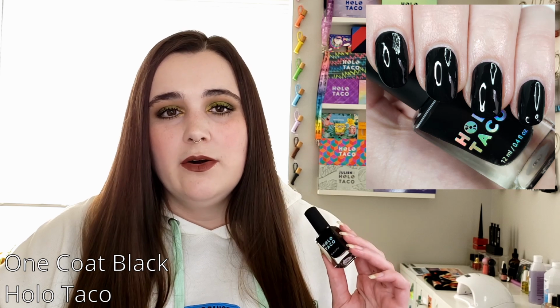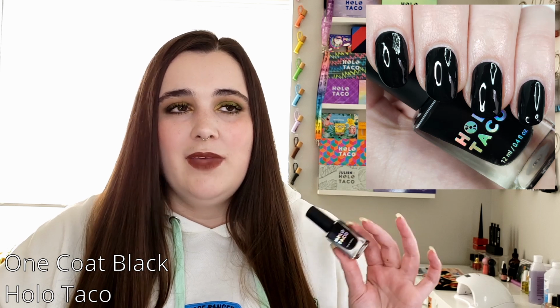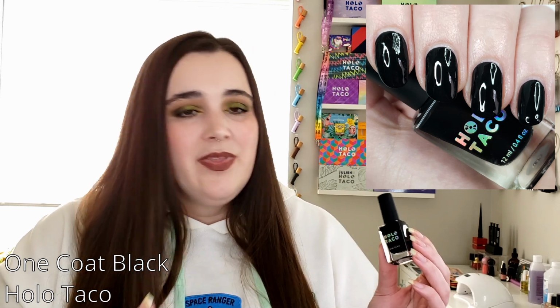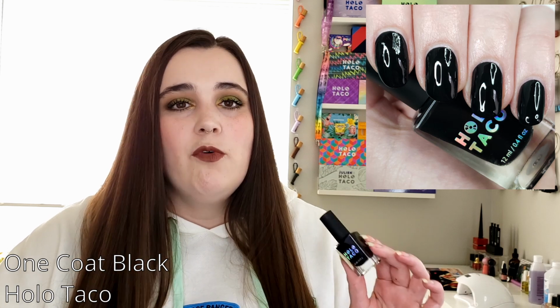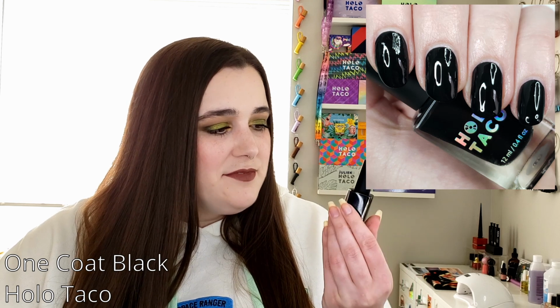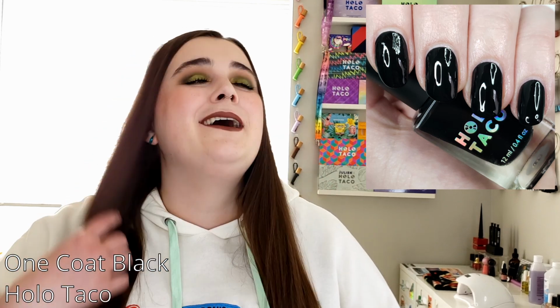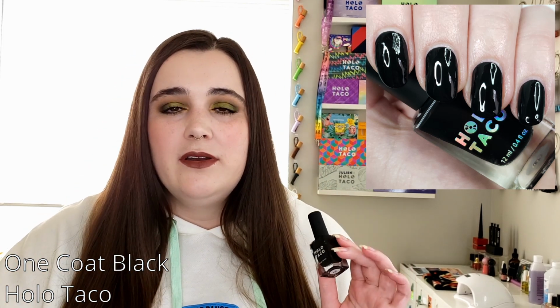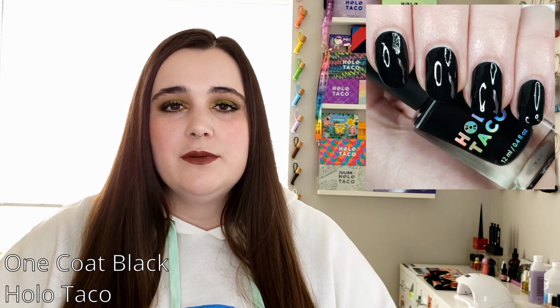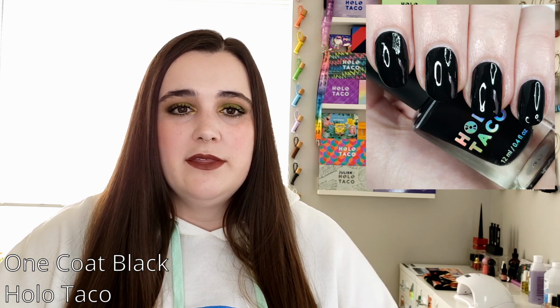And I think that this is probably the first nicer black polish that I bought, and this is Holo Taco's One Coat Black. And honestly, as much as people kind of rag on how many creams Holo Taco is coming out with, this is honestly a staple for me. Once this bottle is out, I will repurchase. I think I've got about half of it left. It's hard to tell with black polish just because no light comes through it. But this has been really good for nail art, which is what I predominantly use black for. I don't really wear plain black creams on their own anymore.